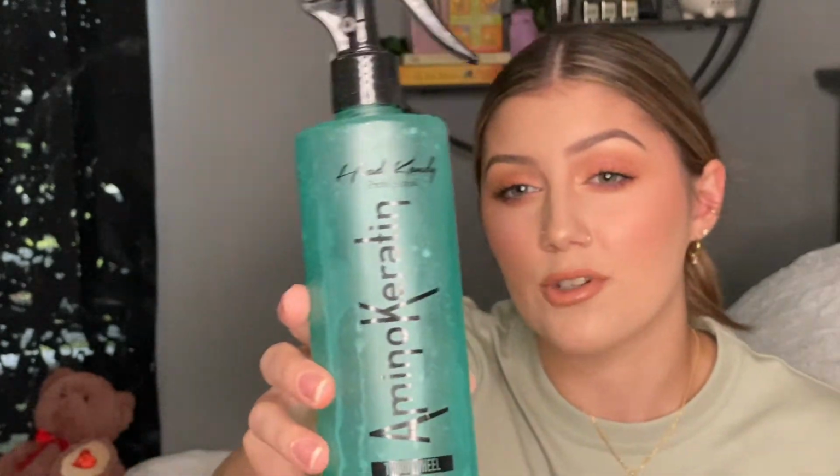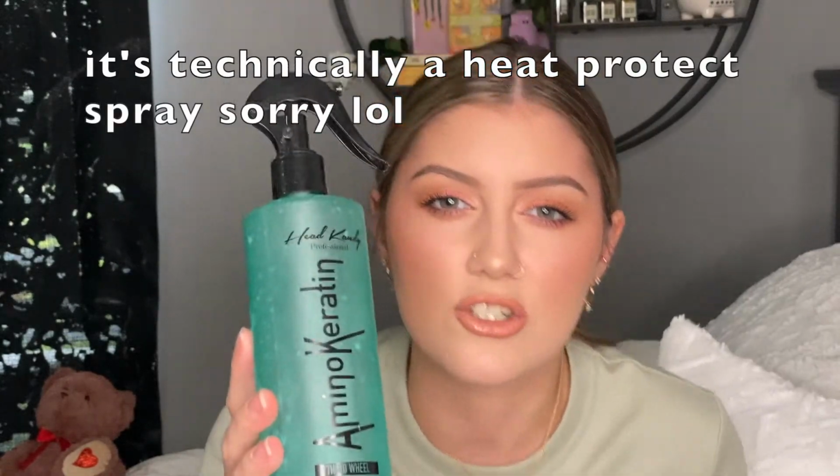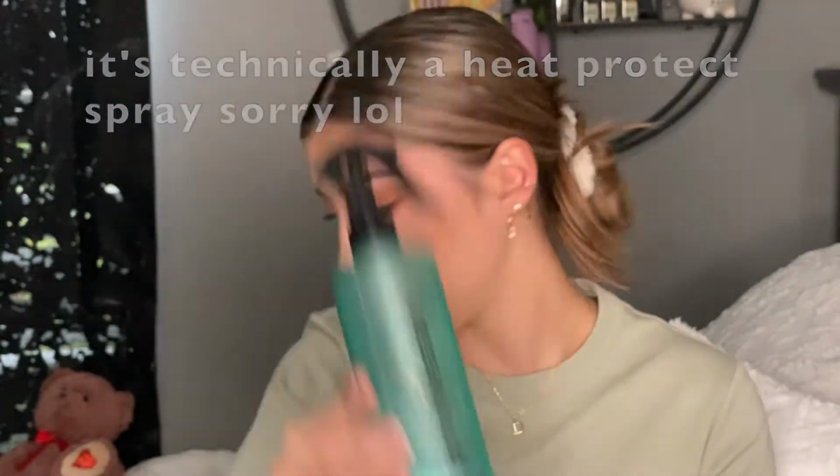It's great at detangling. It smells good. It's a great universal product if you want an all-in-one type of thing. Really good. Went through the whole thing. My whole household uses these. I actually do really like it compared to other leave-in conditioners. I like it a lot. So there's that. I'll give it an 8 out of 10.